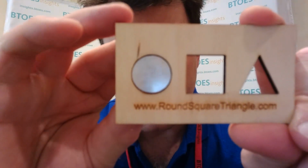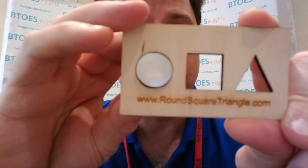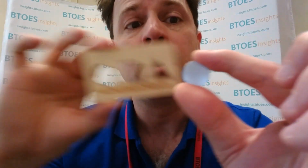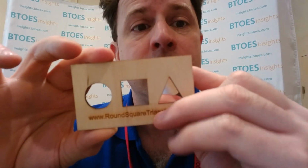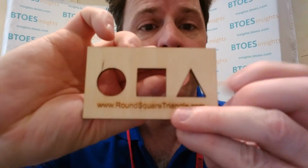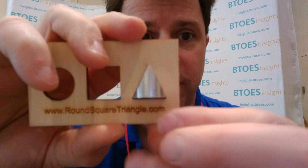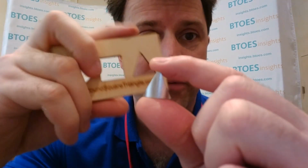There it is. That is a circle. It's made out of aircraft aluminum. It is solid, it is rigid, and it goes all the way through. No sleight of hand. It is also a triangle. Completely fills, goes all the way through.